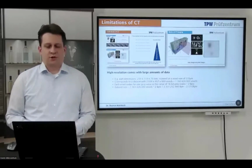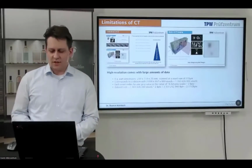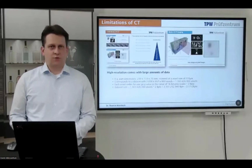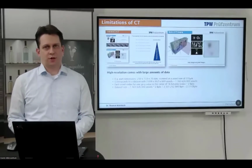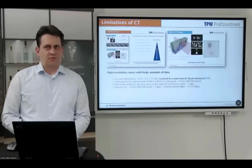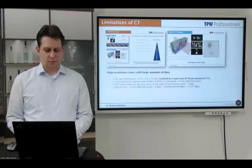Of course, if you want to expect 10 parts, then it will be 21 gigabytes. So it's scaling up quite fast. And now, for instance, you want to switch to a modern 4K detector, or you want us to perform several scans of different regions of the part at a higher resolution of 58 microns instead of 115 microns. So basically doubling the resolution of this data set.